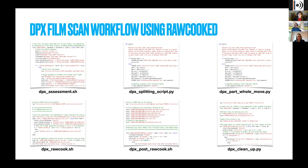So there are 4 bash scripts and 2 Python scripts used for RAWcooked encoding, from DPX assessment through to DPX cleanup. Virtually every aspect of the workflows you're about to see is completely free to build and automate using a Linux workstation with MediaArea tools. I'll give you a quick overview of what each one does and follow the order that the scripts act against each DPX sequence.